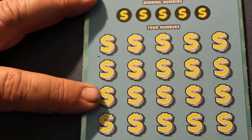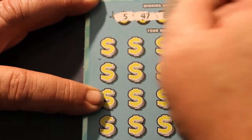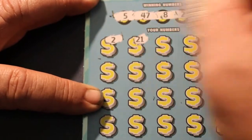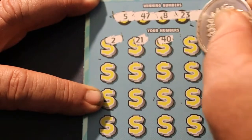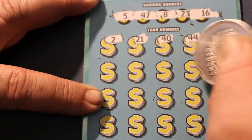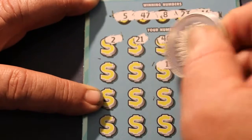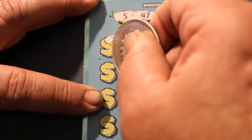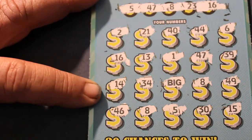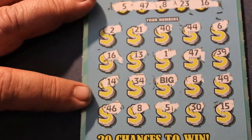Okay, ticket 41 here. 5, 47, 8, 23, 16. 2, 21. 40, 44, 6, 39, 47, we got a 47, 1, 13, 16, got a 16, 47 and 16. Camera shut off there. Okay.